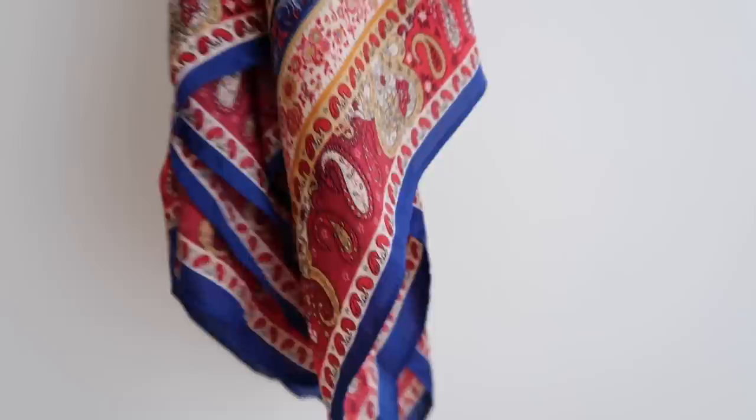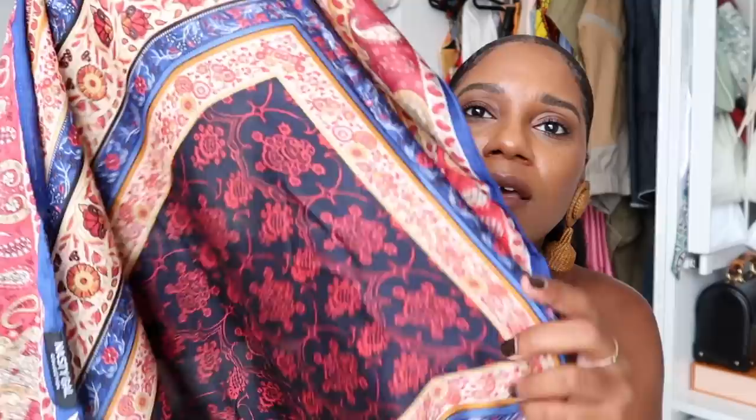Next up, I got another scarf, you guys. Look how beautiful this is though. When I saw this pattern on Nasty Gal, I absolutely loved it. I feel like it looks very vintage, even though it's not. It's a beautiful silky satin-like material. I'm loving the colors in it, those rich blues and burgundies. I know this is more fall, but I just love this color.